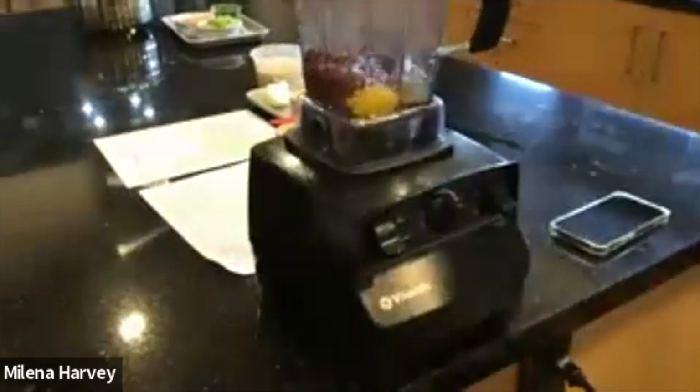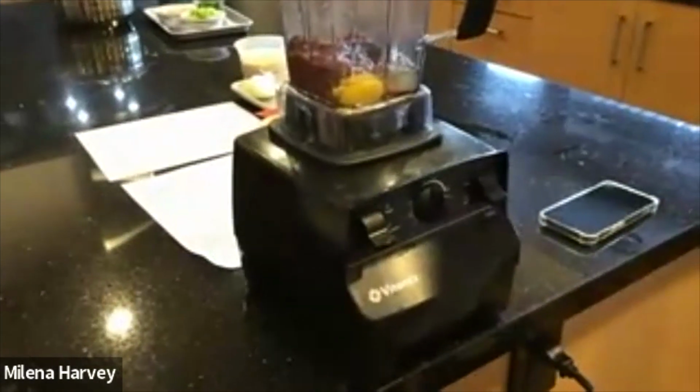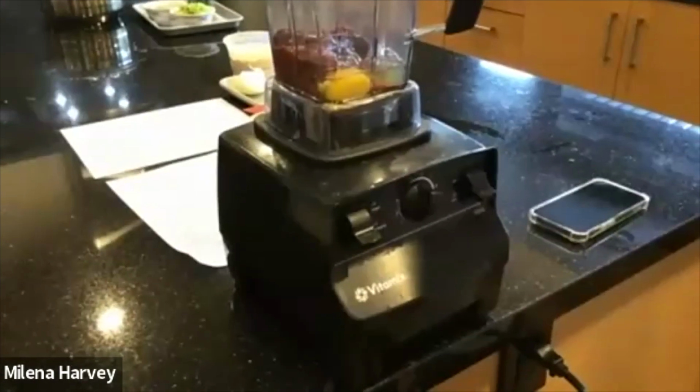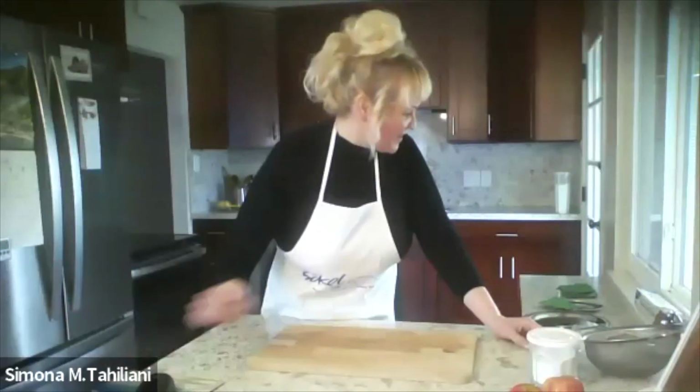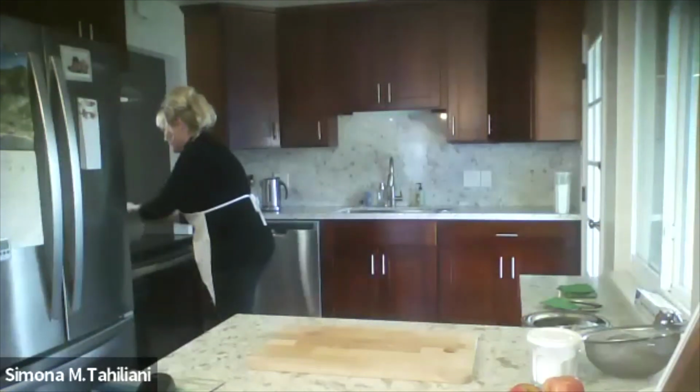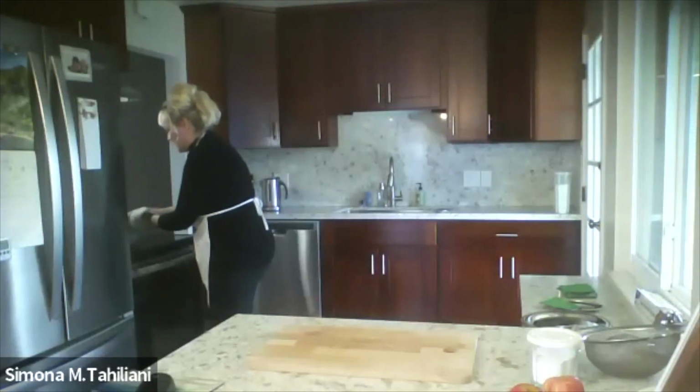Now I'm going to make some noise so we can go to Simona to check on her strudel, how it's looking. And thank you so much, Milenka, for the platform. I'm going to check how our strudel is doing. It's about 10 minutes.